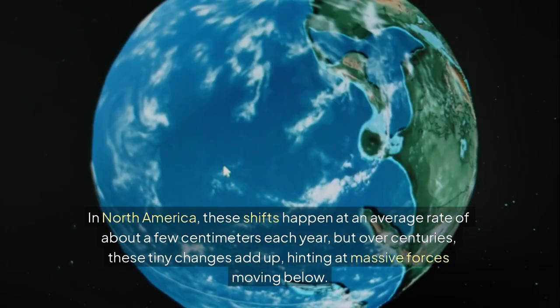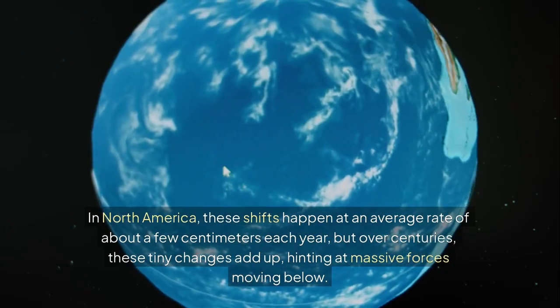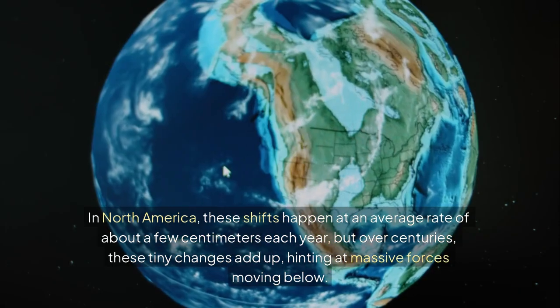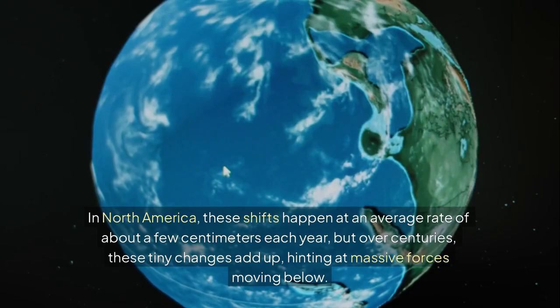In North America, these shifts happen at an average rate of about a few centimeters each year, but over centuries, these tiny changes add up, hinting at massive forces moving below.